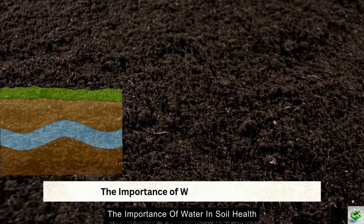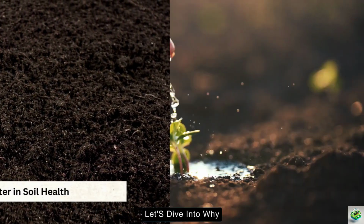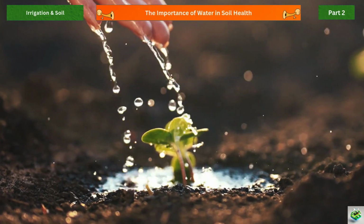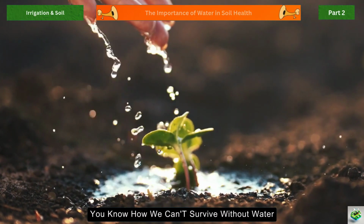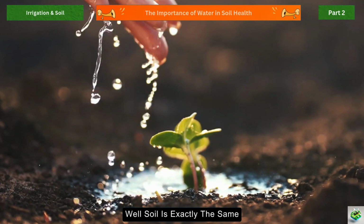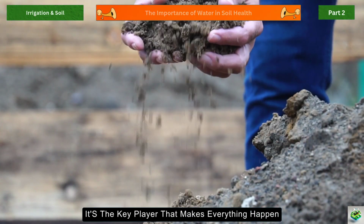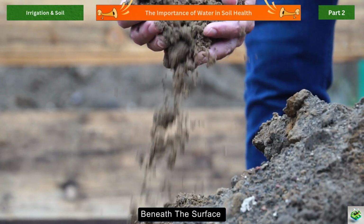The importance of water in soil health. Let's dive into why water is absolutely essential for healthy soil. You know how we can't survive without water? Well, soil is exactly the same. Water is like the delivery service of the soil world. It's the key player that makes everything happen beneath the surface.